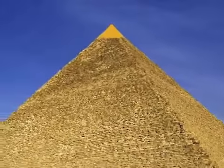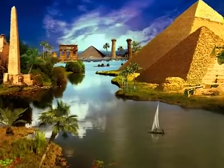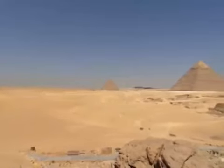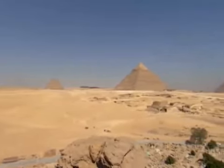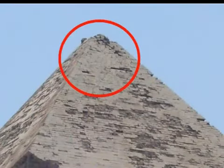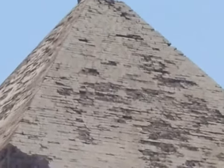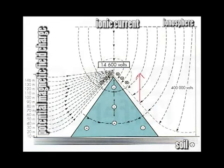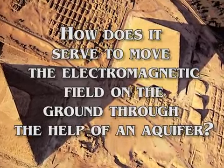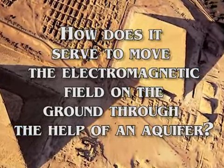The electromagnetic field that forms at the bottom of the pyramid is transmitted in concentrated form to the upper layers of the pyramid. On the top of the pyramid there was a gold capstone, gold being an excellent conductor of electricity. This section is no longer there in our day. This means the top of the pyramid has lost its structure of flawless geometry. This gold capstone facilitated a conductive path for the transfer of negative ions to the ionosphere. This way, a current was generated. How does it serve to move the electromagnetic field on the ground through the help of an aquifer?